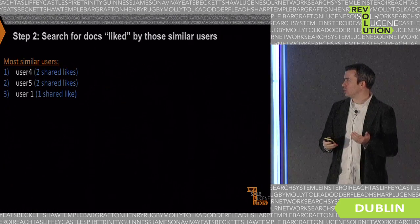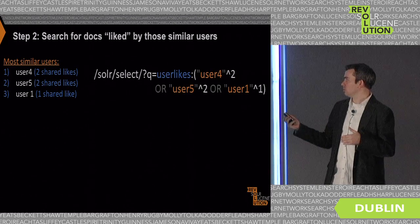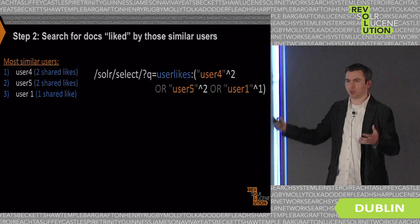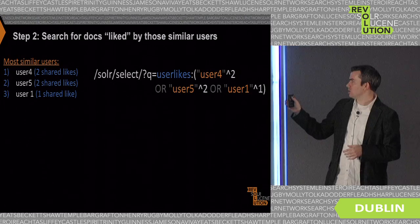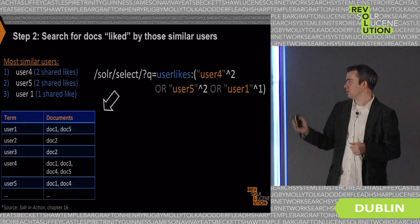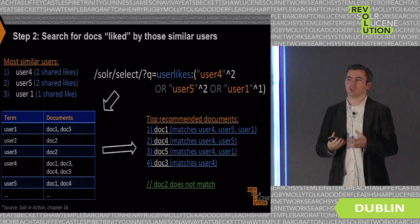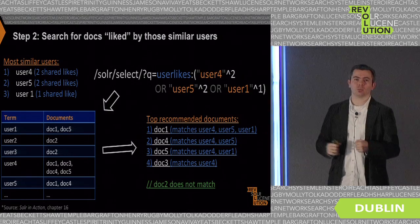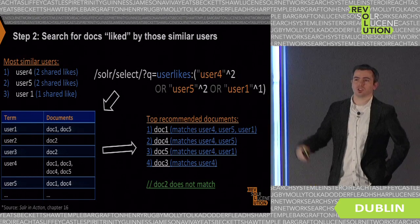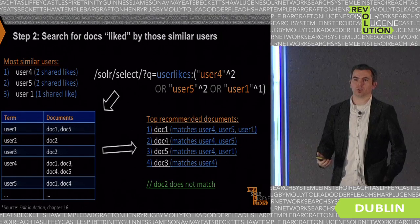I can then take those users, generate a query for the users. So I want to find other users who have purchased this document or liked this document or applied to this document. And based upon that, I do a lookup again. Again, it's users mapped to documents. From that lookup, I use the built-in TF-IDF or whatever other relevancy calculation you want to use to generate a list of recommendations based upon this sparse matrix. And I get my job recommendations or my product recommendations back. That's, in a nutshell, how you do collaborative filtering in Solr.